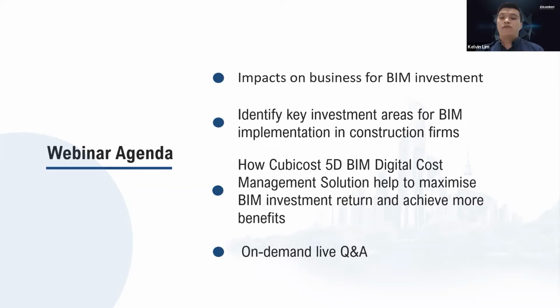The role of return on investment for BIM technology therefore becomes mandatory for every construction firm. This webinar will walk you through various factors that leading firms have considered for investment return on BIM technology, reviewing how 5D works and how 5D BIM has added value over time. Advance your QTO and cost management process with the right tools.